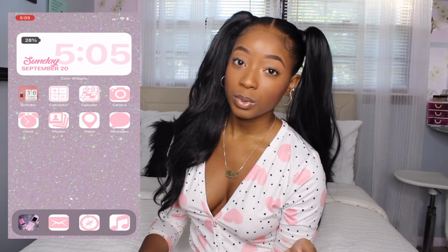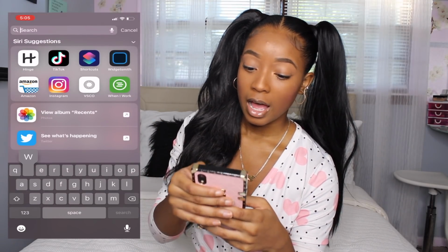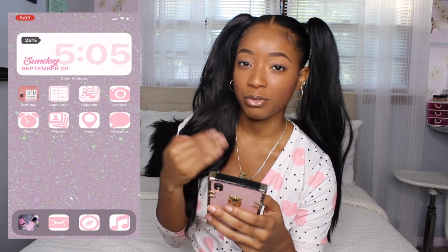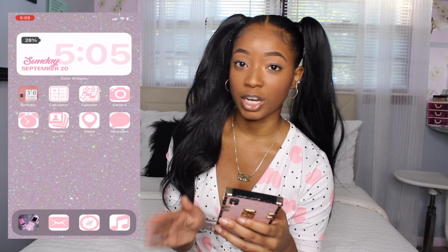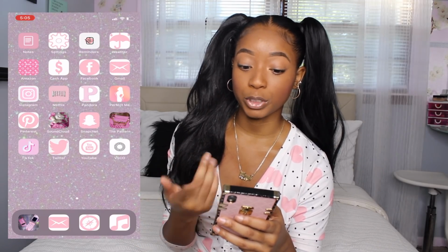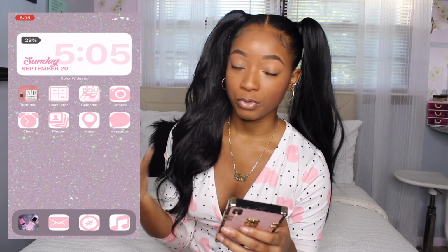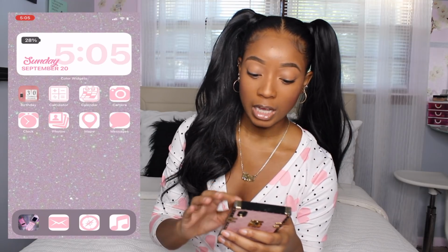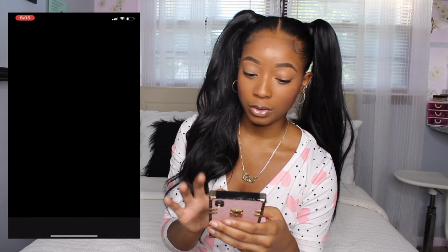After that, what you're going to want to download is Widgetsmith. And you also want to download color widgets. Now I used color widgets because I prefer it better. I know some people say they like Widgetsmith better, but I definitely suggest color widgets. That's where I got my super cute widget that says right here, Sunday, September 20th at 5:05 p.m. I love it. It's so cute, and it shows where your battery percentage is. But yeah, you're just going to go to the App Store and download that.